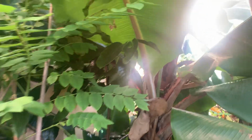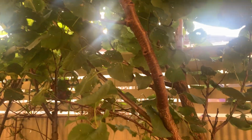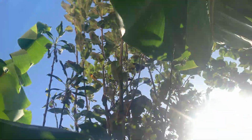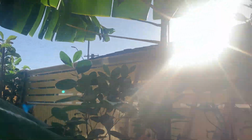That's about it today. All of these are a bit hard to see, but I do have a cherry there that's never done anything, and some bigger apples just there, which I was going to give a bit of a trim down as well. I love the garden, but there's always some maintenance.